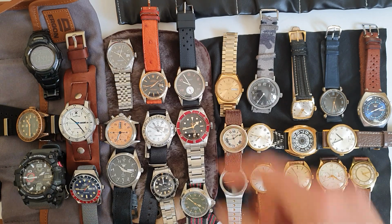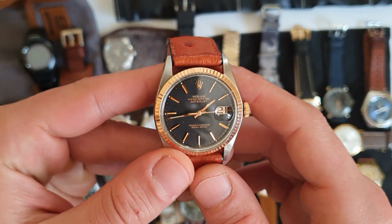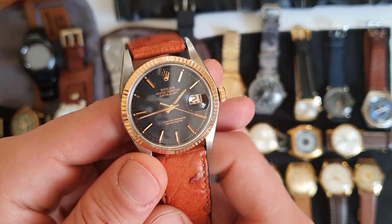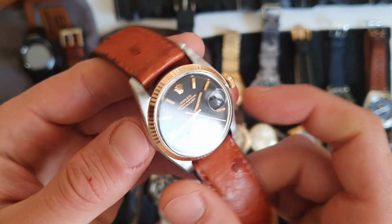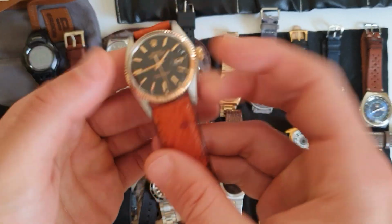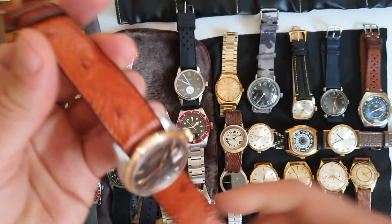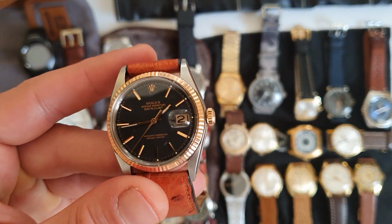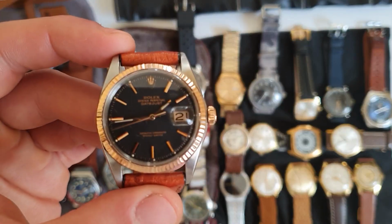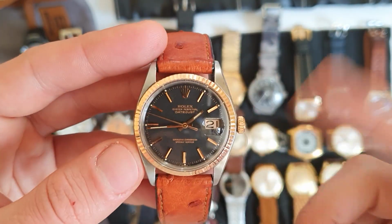So let's start with my favorite watch, and the watch that I will never be selling. This is my grandfather's Datejust. It's a beautiful watch, 2-tone, comes with a Jubilee bracelet. I just put it on this beautiful ostrich leather. Looks really nice, as you can see, with the black dial, non-quickset date function, which is a little bit annoying, but that's why this is one of the watches I only keep on the winder.